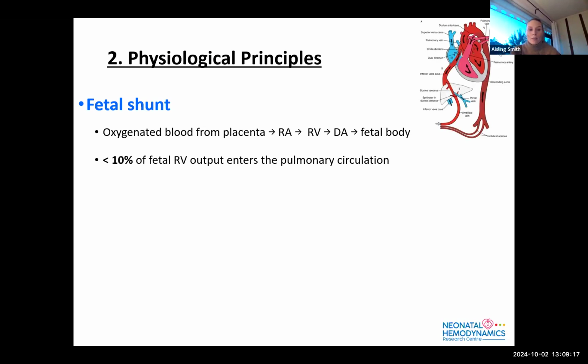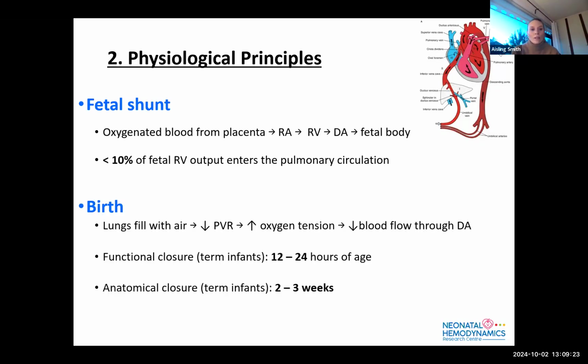Actually, less than 10% of fetal RV output enters the pulmonary circulation because it's shunted away by the ductus arteriosus. Then at birth, a huge amount of physiological changes occur. The lungs fill with air. We have a drop in our pulmonary vascular resistance, an increase in our oxygen tension, and therefore decreased blood flow through our ductus arteriosus. So in term infants, functional closure typically occurs between 12 and 24 hours of age after delivery, and anatomical closure in term infants typically occurs between 2 and 3 weeks of age.